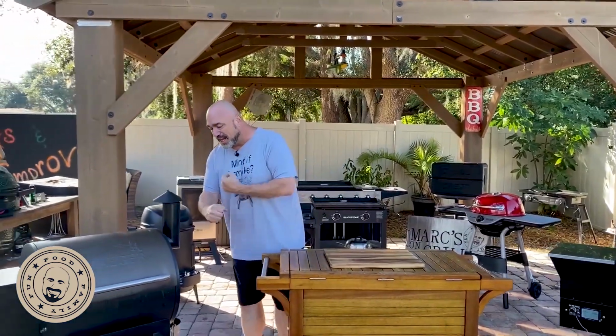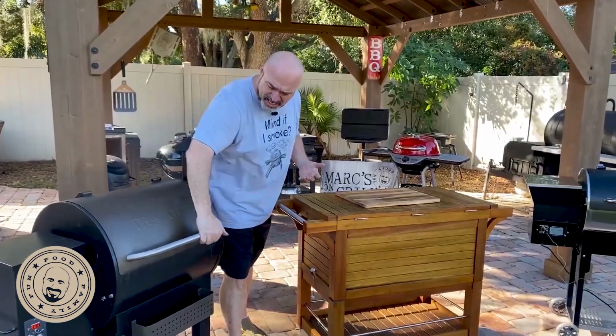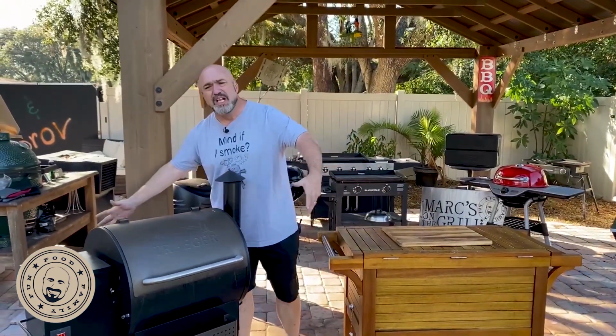It's nice and solid. Everything's in there, nice and tight. I love the lid. The weight feels really good. You don't get a lot of heat escaping because they've used thin metals in here. And they've got that powder-coated steel and all that kind of stuff.